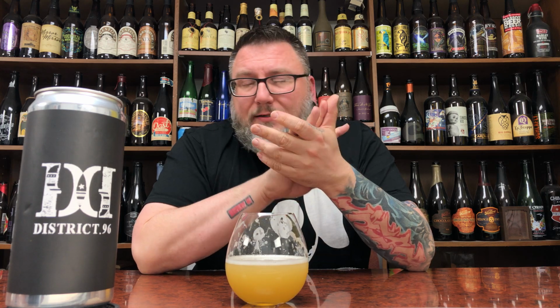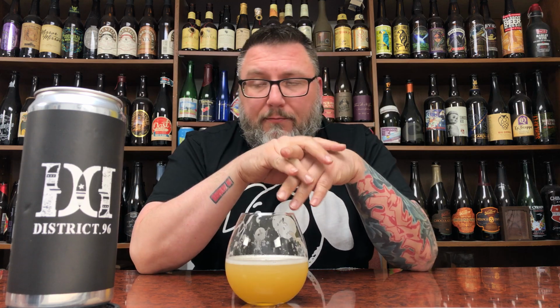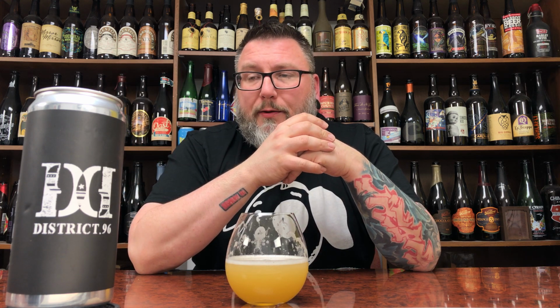The mouthfeel is nice. It's not anything otherworldly. It's not the most thick and turbid and fluffy and creamy mouthfeel I've ever had in the history of mankind, but for 5%, it's pretty damn awesome. But the flavors it actually gives you at that lower ABV is pretty damn impressive.